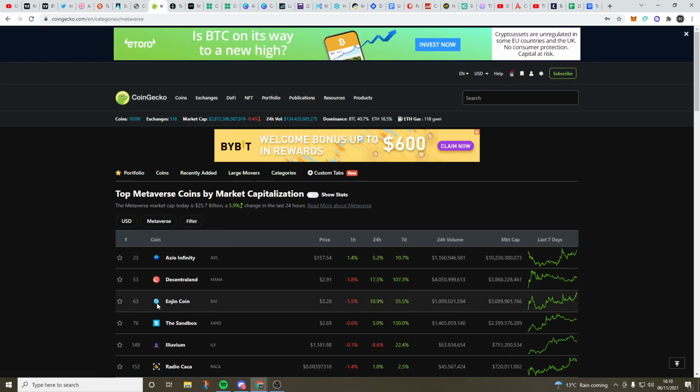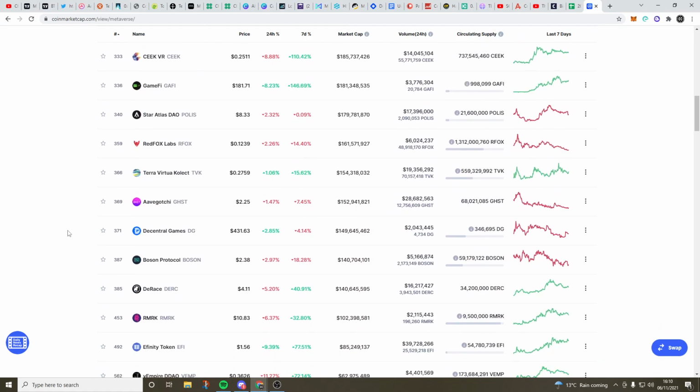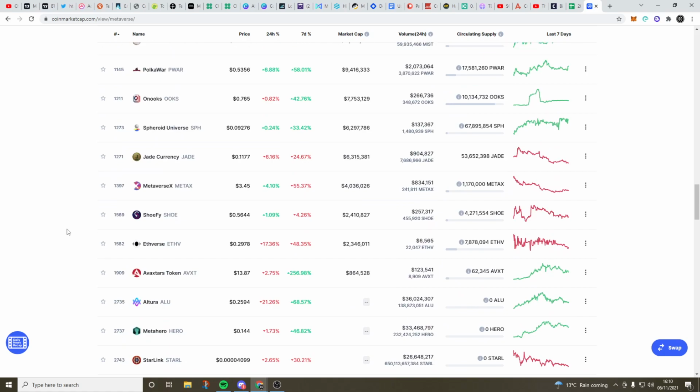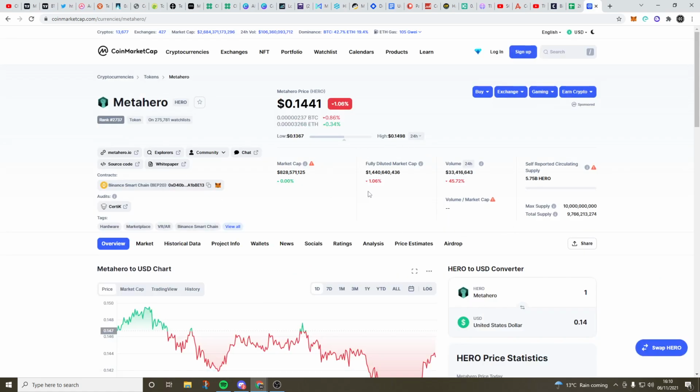It's not listed here in the metaverse category, but if we go to CoinMarketCap, we can see one of my favorite coins. Let me just roll down to it first and we'll get talking about it. You might guess this because I've been talking about it for a while: MetaHero. If you click on MetaHero here, the details are not exactly correct, I don't believe, but we'll talk about the project itself.